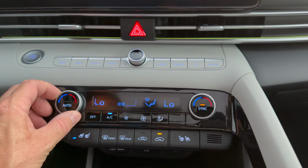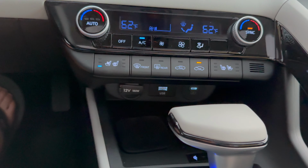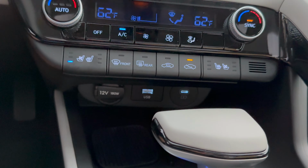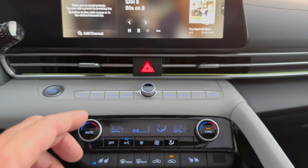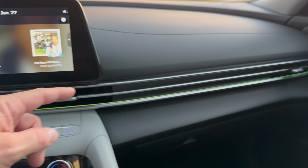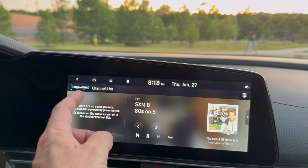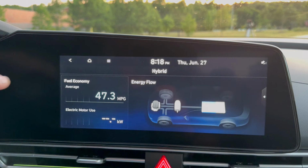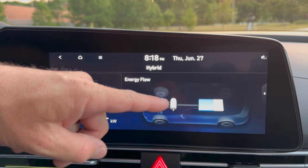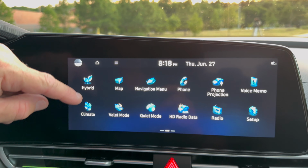We've got dual temperature controls. Beautiful. And USBs down here. Got a USB-A and a USB-C, 12 volt circular. So there's connectivity. That's important here. I love this illuminated strip here. That's pretty impressive, 10.25 inch. Look at all this. We can do hybrid controls. 47.3 right now. The energy flows. It tells us when we're using electric power, gasoline.